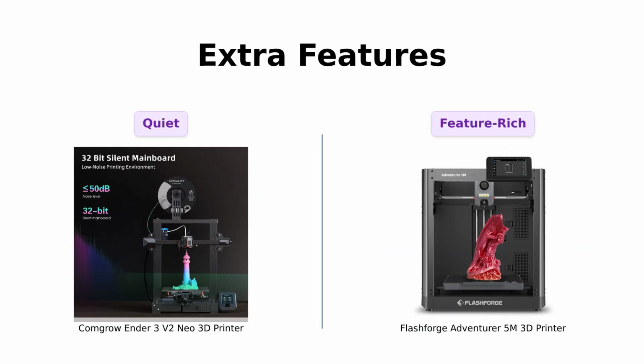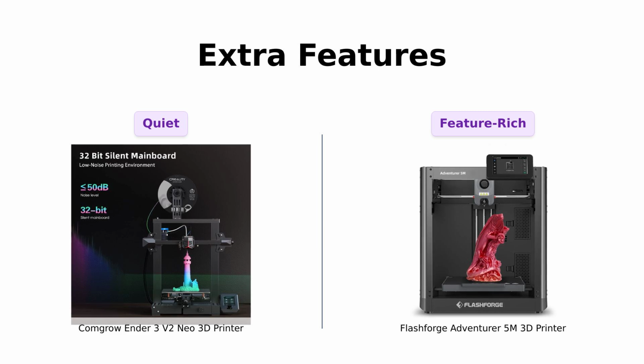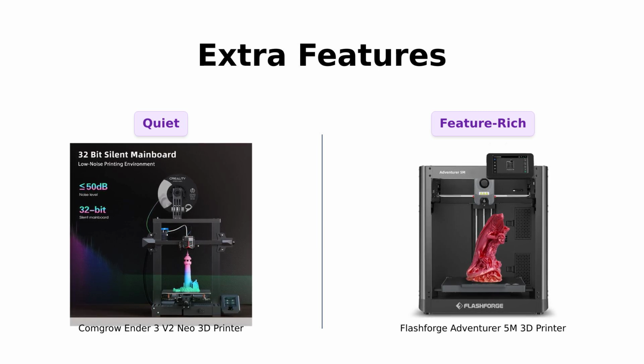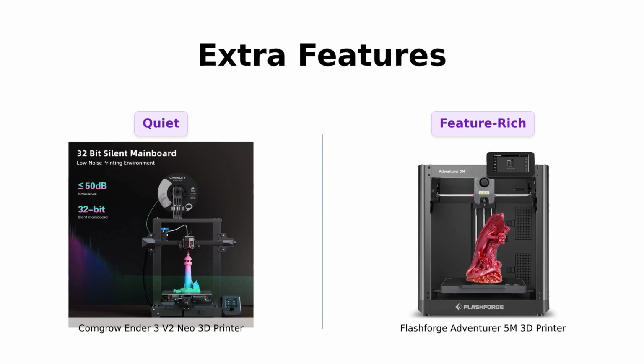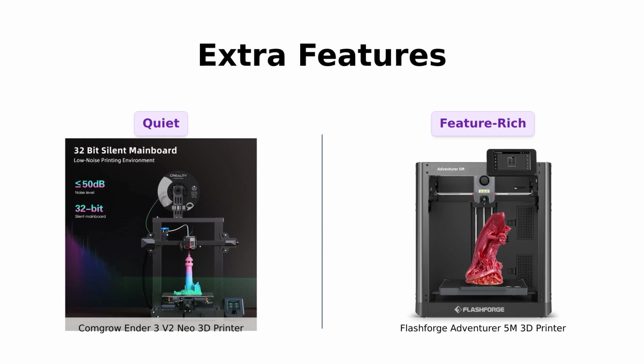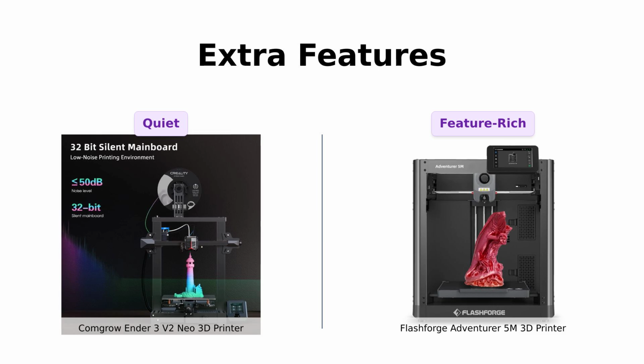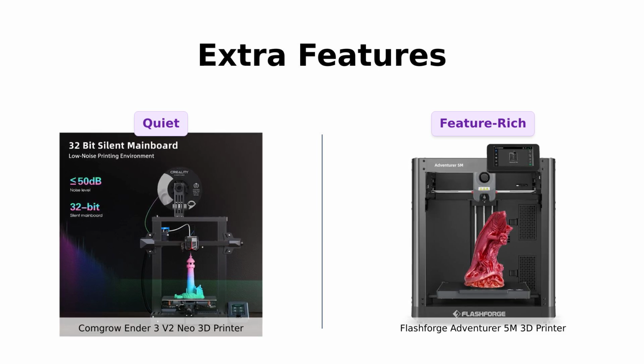Finally, the extras. Flashy comes with a filament runout sensor and power loss recovery, which reviewers find incredibly useful for uninterrupted printing. Ender Neo, on the other hand, has a silent motherboard, offering the peace and quiet that many users appreciate. Both have their perks, but who doesn't love a bit of peace and quiet?